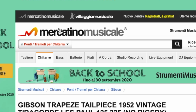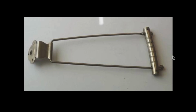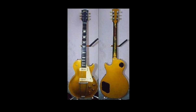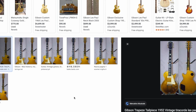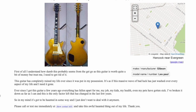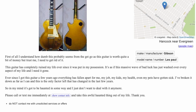Whatever Mercantino Musicale is, that is definitely not how much this thing is worth. Unless they're just selling this, then that might make sense, seeing as that's what they have the most pictures of. They might have taken it off of this and then converted it. Yeah, that appears to be what this is, although I'm not quite sure what this website is that we found it on. So if nothing else, that helps debunk it: no, this is not real. Don't bother calling the guy. Nothing good is going to come of that. I did it so you wouldn't have to. So a 1952 Gibson Les Paul for free, it's not true.